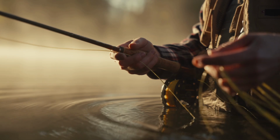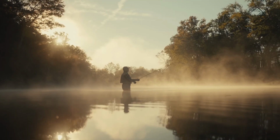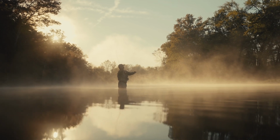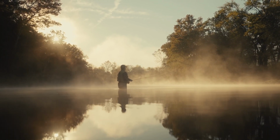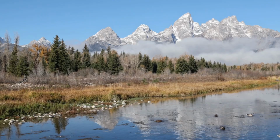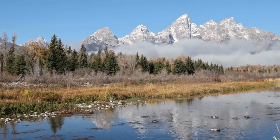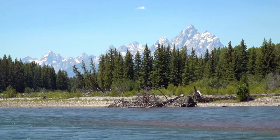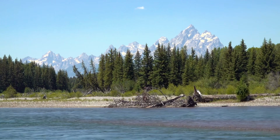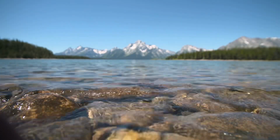Cast your line into the Snake River, Jenny Lake, or Pacific Creek, where native cutthroat trout glide beneath the surface. Whether you're an experienced fly fisher or a curious beginner, the thrill of that first tug on the line is unforgettable. Surrounded by alpine silence and the occasional call of an osprey, every cast brings a sense of calm and a chance at something wild. Local outfitters offer guided trips, perfect for finding hidden hot spots and learning the rhythm of these legendary waters.